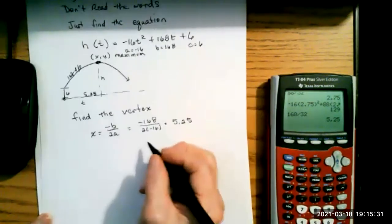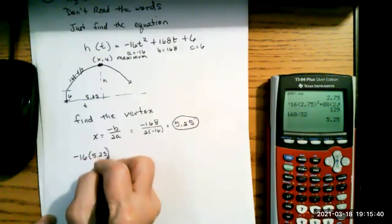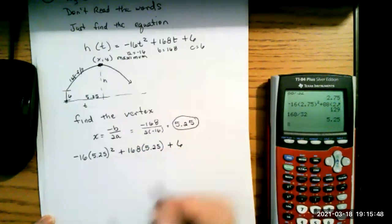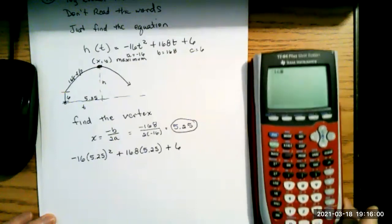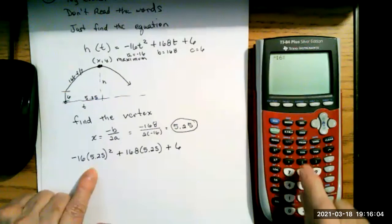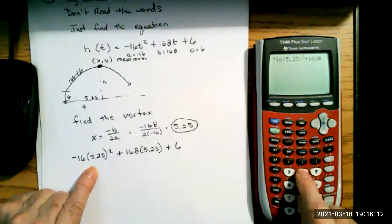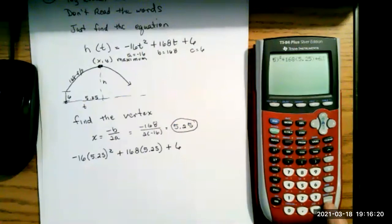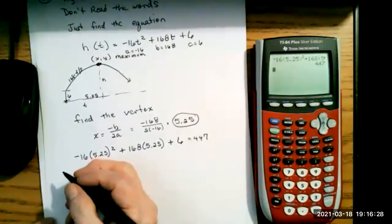Now, if I want to get my other value, my height, I stick this 5.25 in my formula. Negative 16 times 5.25, quantity squared, plus 168 times 5.25, plus 6. And I'm going to do that on my calculator on a blank screen here. Negative 16, and use the negative down at the bottom when you start a negative at the beginning. Parentheses 5.25 squared plus 168 parentheses 5.25 plus 6. You can just put it all in your calculator and hit enter, and it'll give you your answer of 447. So you can fill in your blanks then.